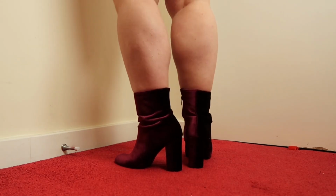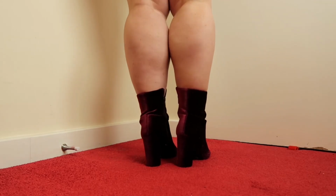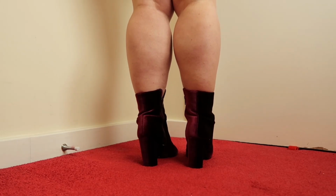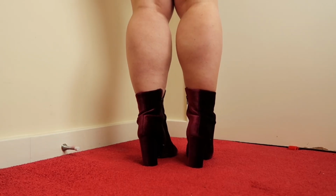The zip enclosure of these boots is on the inner leg, and it does seem to zip up a lot better than having the enclosure at the back. However, I did struggle to get the zipper past a certain point still. Again, any problems that I have with the zip enclosures on boots not fastening all the way is because of my large calves. But I must say that they have fastened much better than any pair of shoes that have had a zip fastening in this haul today.